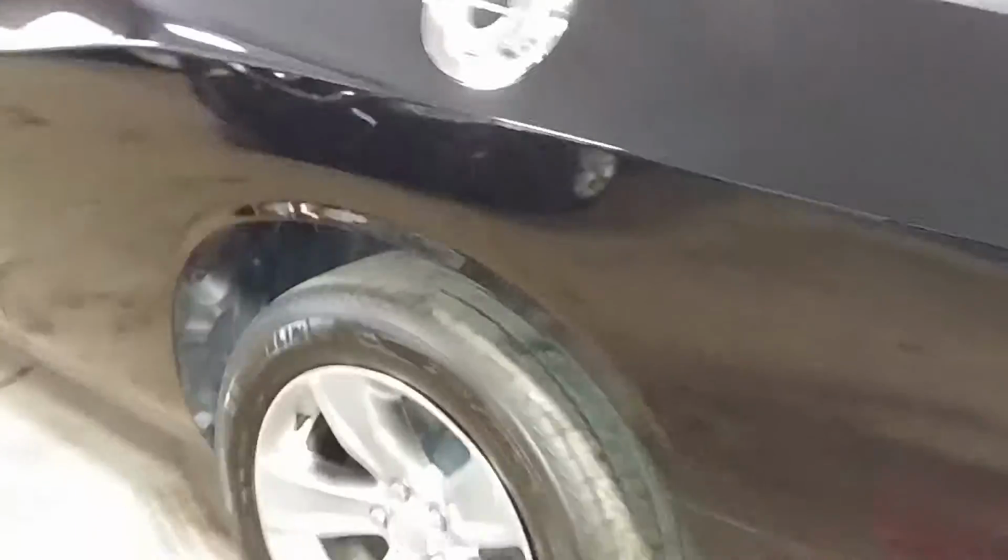Coming around. Rear bumper looks pretty good. Your rear lift gate looks good. There's a rear trunk space, pretty big and spacious. Do have a spare tire here with some tools, and I did tuck away your owner's manuals right over there.